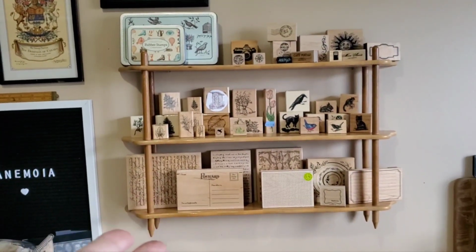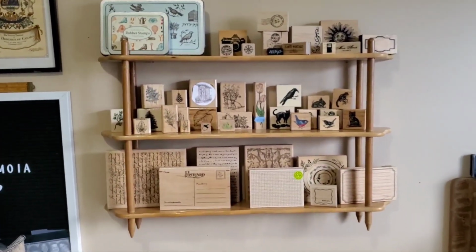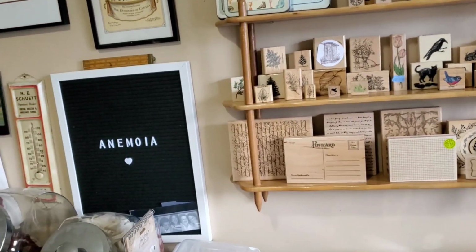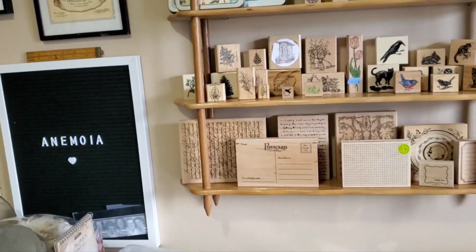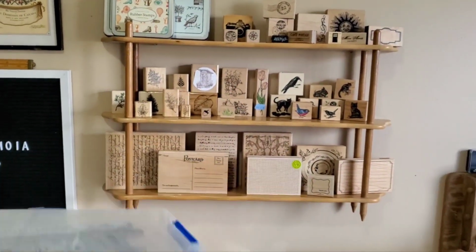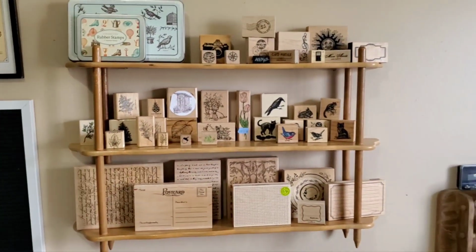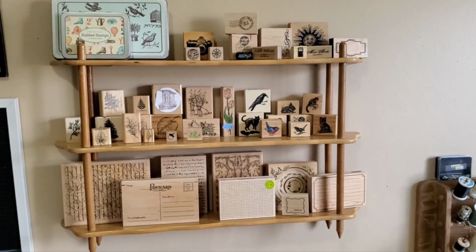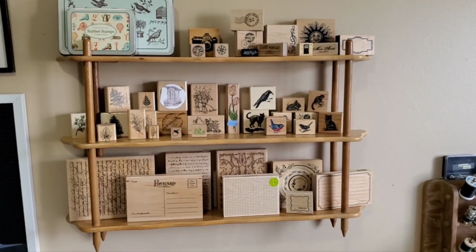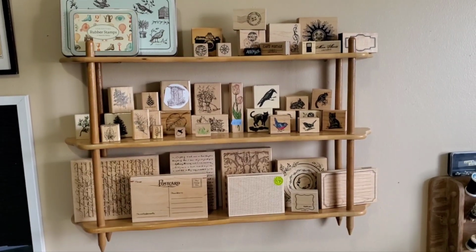Now this isn't my clear stamps. Those, where are they? I don't have very many of those. Hold on, sorry. So I have them just in this flat container. I keep them in the drawer where I keep my ink pads. So, sorry if this is jiggling. I'm just freehanding it until I move my camera over to the stand. And then we'll do the rest of the thrift haul. So, I will see you in a second.